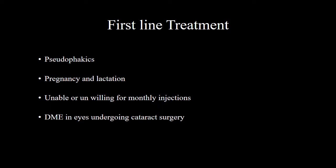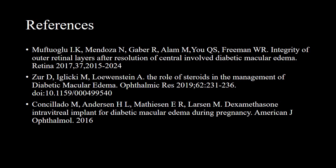If we give the steroids at the same sitting, it will reduce the worsening of the macular edema in the post-operative period, and also in those with a recent cardiovascular event at the time when the injection is needed. So all these favor the use of steroids in diabetic macular edema. So these are my references.